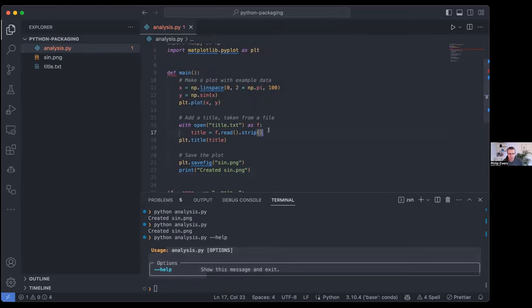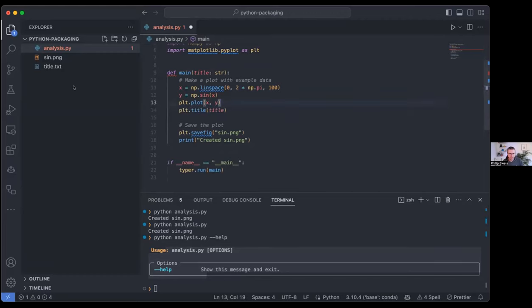Right, next up, let's get rid of this file. We don't really care about it being in a file. That was just a convenience. So I'm going to say, let's instead pass the title as a command line option. And with Typer, we just do that by adding a function argument to this function. And I can get rid of this bit completely. And to prove it, I'll delete that file as well.